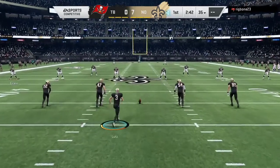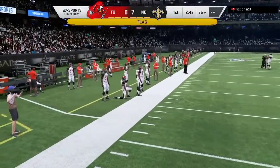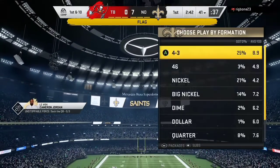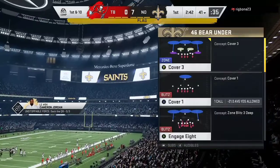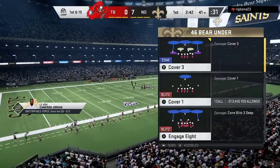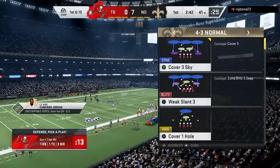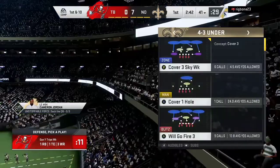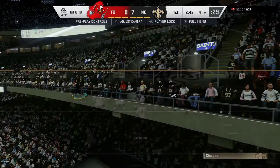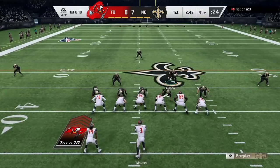After the touchdown, Lutz to kick it off. So they will accept the penalty and move forward. Winston and the Bucs take over now, 1st and 10 at the 41-yard line.